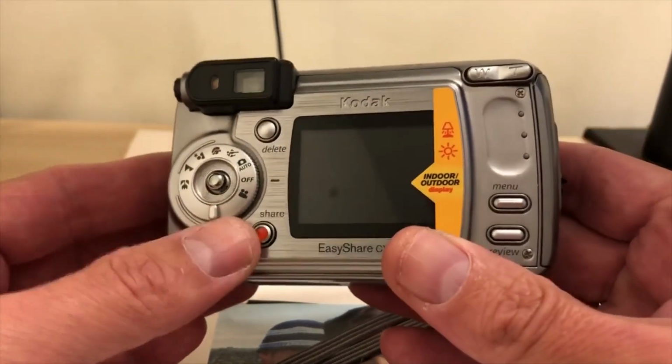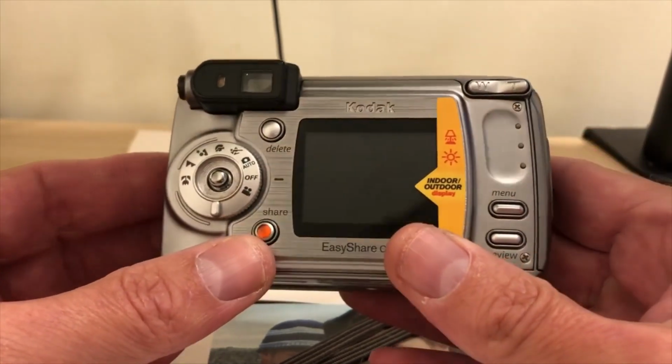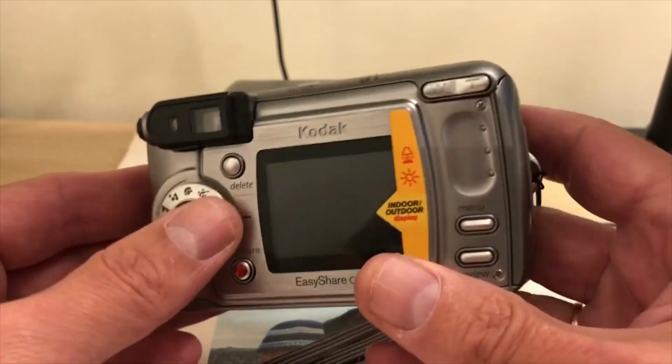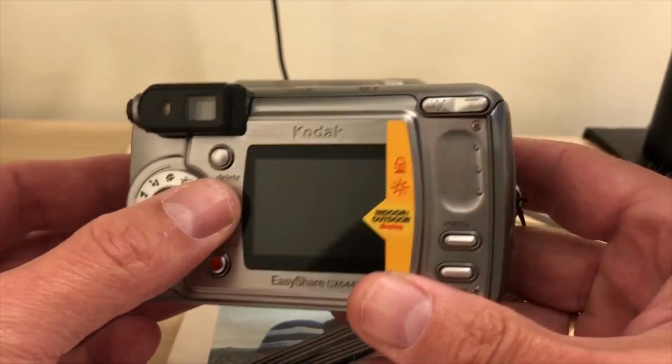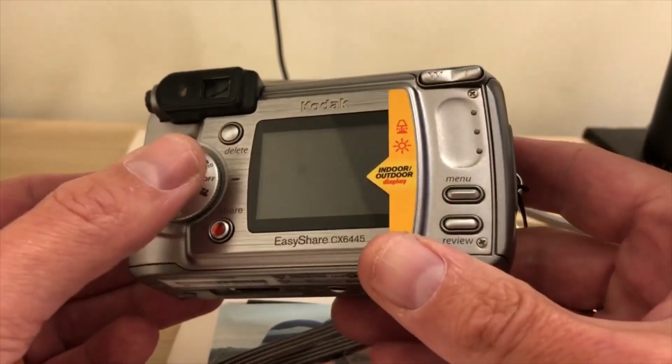So the thing with this though is it does require the Kodak software to be installed, and it mentions about using Windows machines up to sort of Windows XP, so I wouldn't know if the software is compatible. It probably isn't on later versions of Windows, and I couldn't tell you about the Mac.